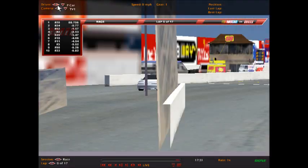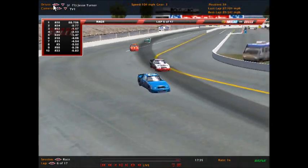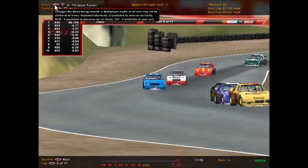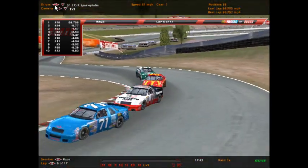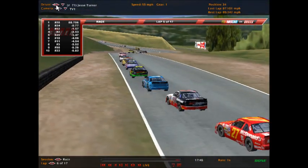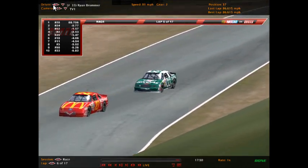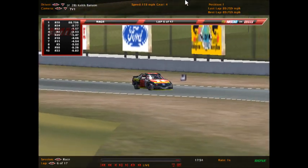And there is Jesse Turner trying to get around Zach Winkle there. He does it with ease. He's up to the 33rd position now. Matthews 32nd. Winkle's 34th. 35th is Riley. No, 35th is actually Zach Winkle. 36th is Riley Spurley. Tubin. 37th is Ryan Brommer. That's how they run right now.